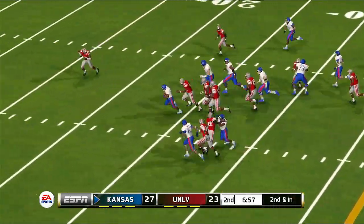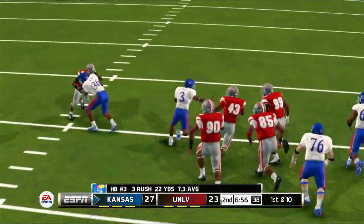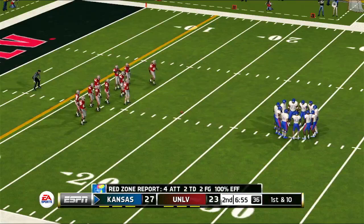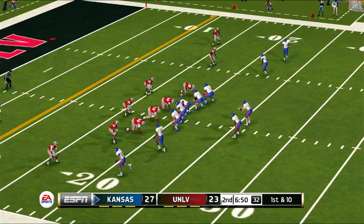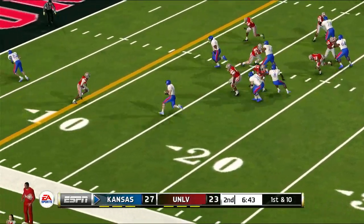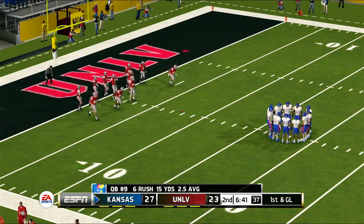Handoff. Gains his way to the 20-yard line. That's good for him, 18 yards. That makes it first and 10. From the 20-yard line, it's first down. Kansas is up 4. He's tackled in the open field. It's the 9th play of the drive.